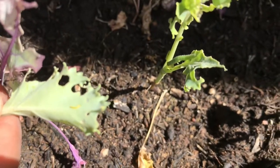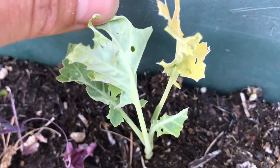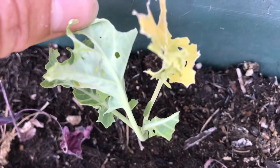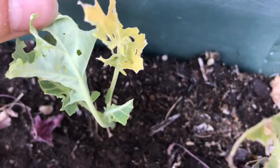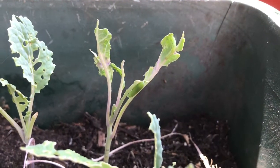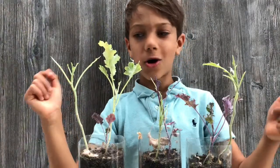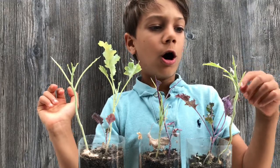Eggs are laid on the bottom of the leaf and hatch after 4 to 8 days. These little caterpillars are called cabbage worms. They eat the bottom of the leaf for the first week, and the top of the leaf for the second week. As you can see, all these crazy caterpillars have been eating all our kale.